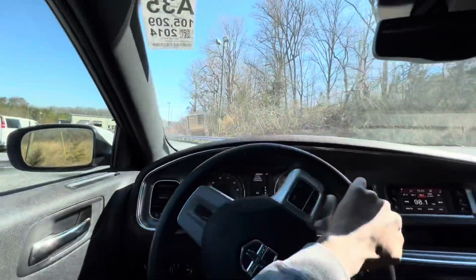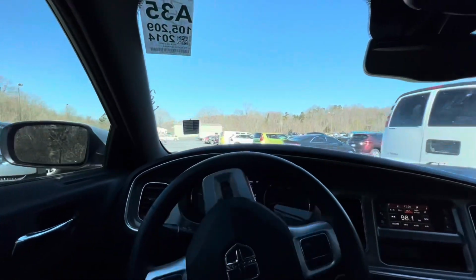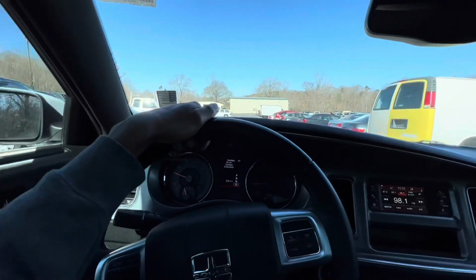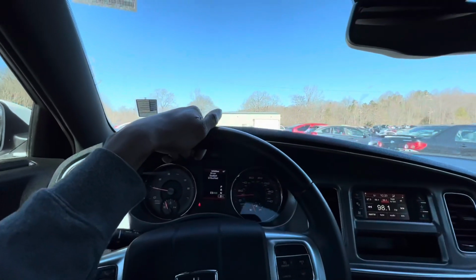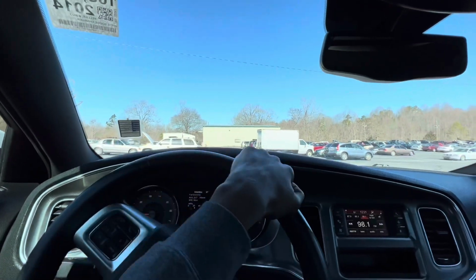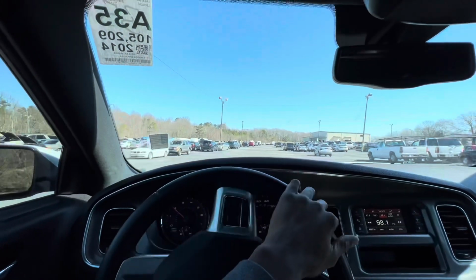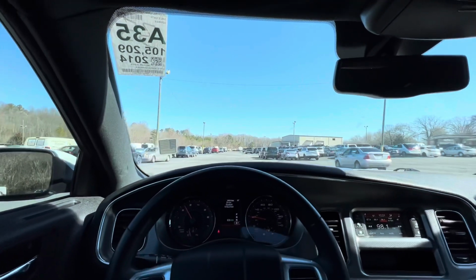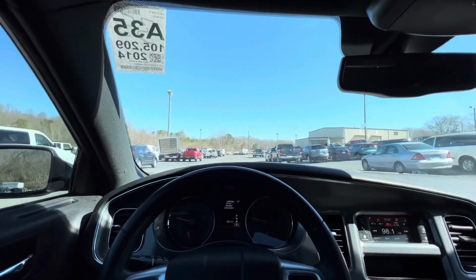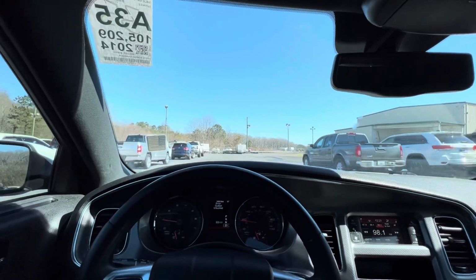Yeah, I think it's good, man. Feels good to me. 105 on the miles, 2014 Charger. Gotta be careful coming out of here, because they will run your butt over. They let you test drive at this auction, but there's not a whole lot of room to test drive. For real. But the first one feels good.